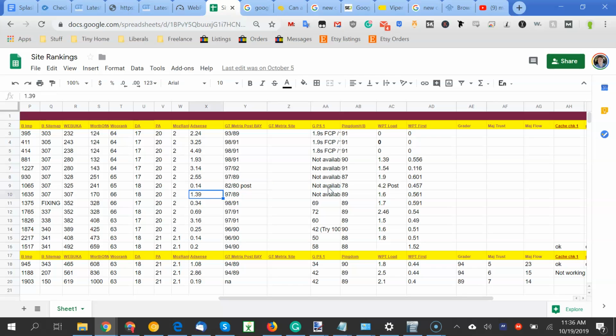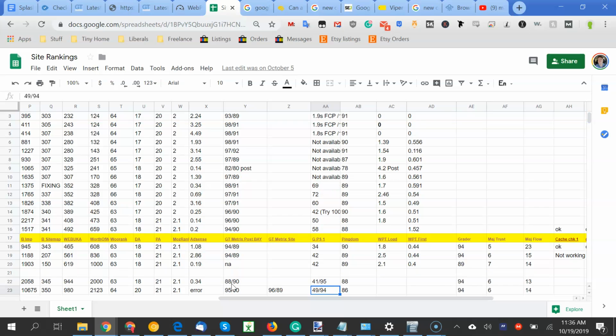Now, one thing that really helps: you do a GTmetrix test once a month. If your GTmetrix score went from 94 to 58, you know something's messed up and you need to go fix it. If you didn't have this monthly routine set up, you might have never caught that.